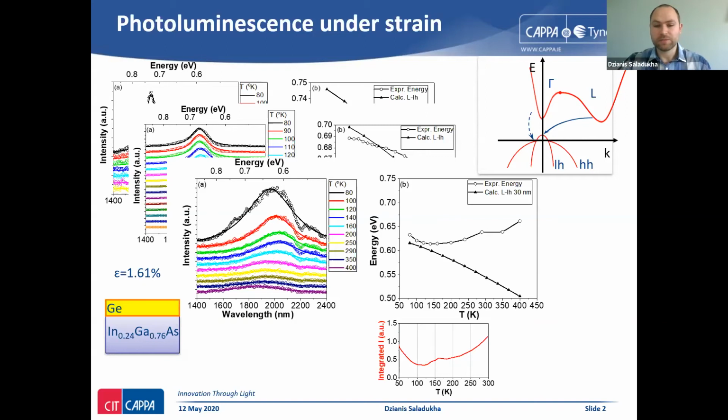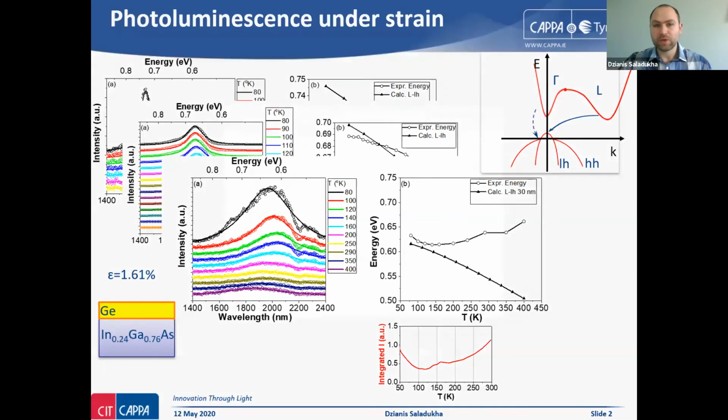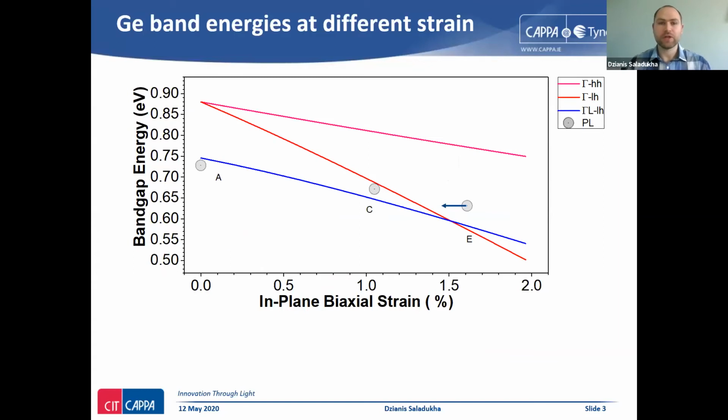So it's pretty uncommon. Let's put this on the energy diagram depending on strain, and you can see that 1.6% of strain should actually be enough to have only direct bandgap emission from the sample, but it's actually not happening, even though it's very close to the crossover point. In fact, it is the crossover point where you can see both direct and indirect behavior in the photoluminescence. But the actual strain of the sample is slightly less than expected.